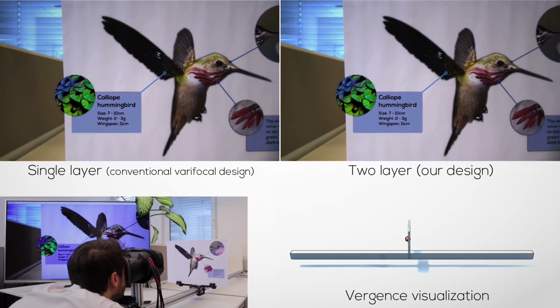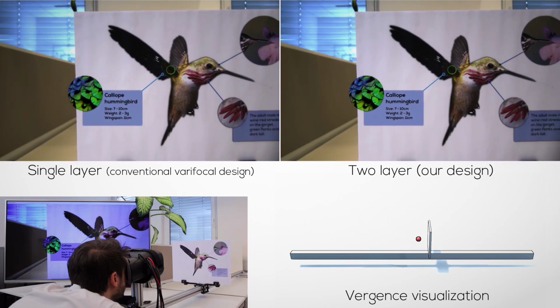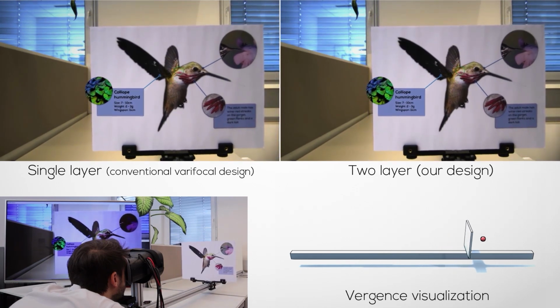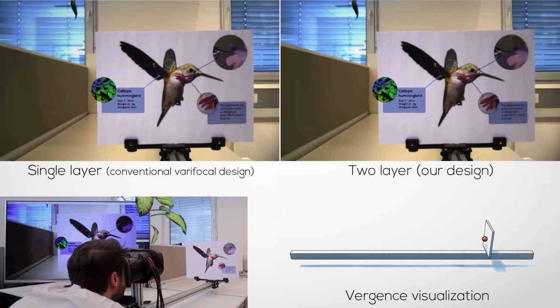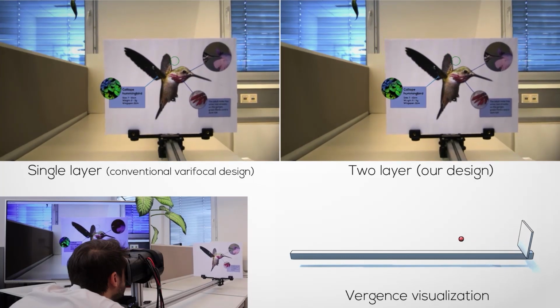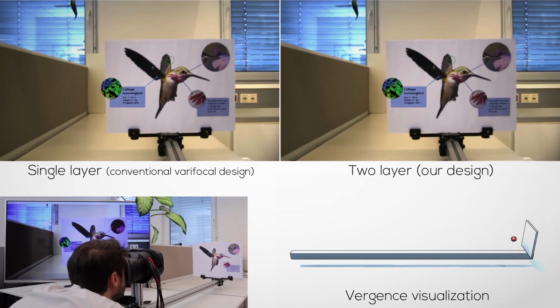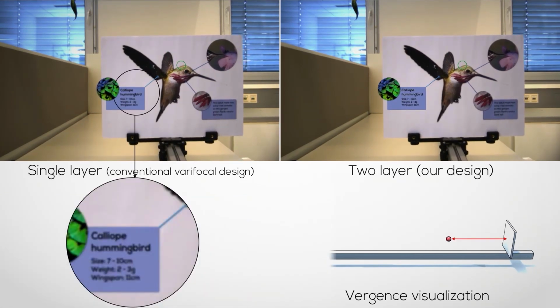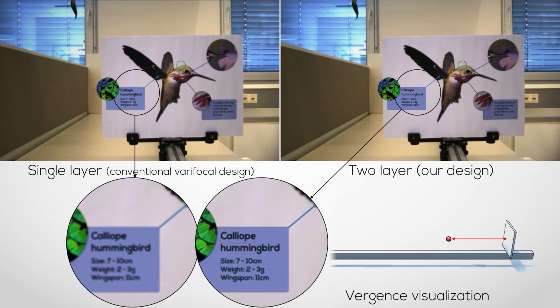We compare our approach against a conventional varifocal display in a controlled test environment. The user is focusing on a moving plane, while the system estimates the vergence distance. Due to erroneous eye tracking data, the estimated vergence distance differs from the actual distance to the target plane. Notice how our design is able to diminish the error.